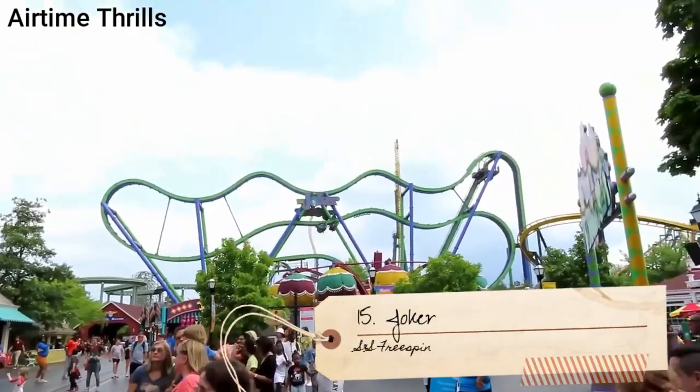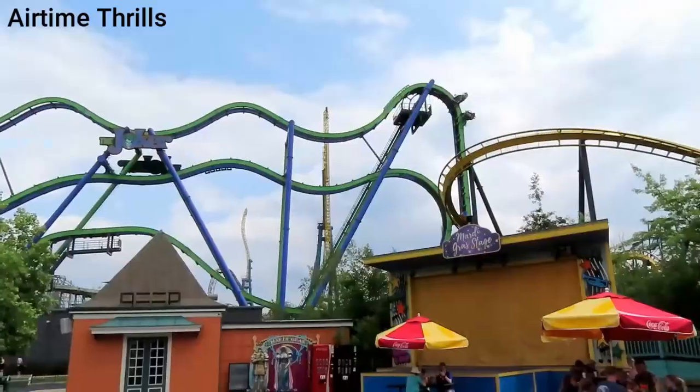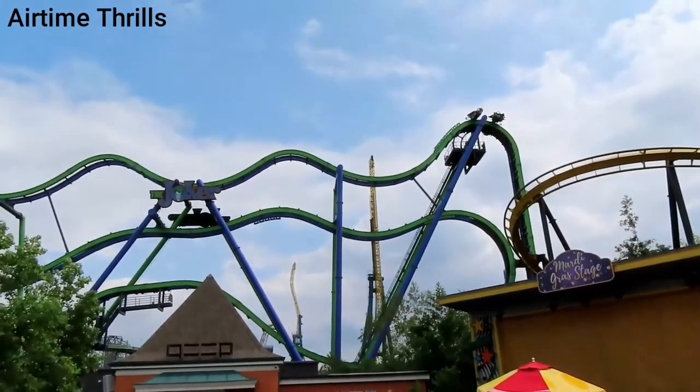Number 15, Joker, an S&S free spin, opened in 2017. This ride absolutely sucks. Please demolish it and put literally anything else here.